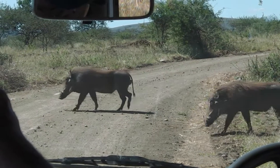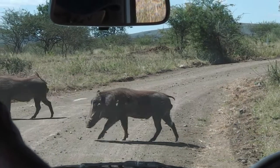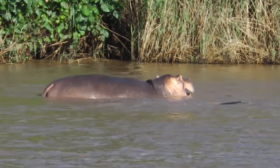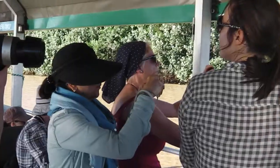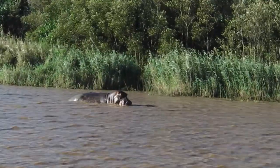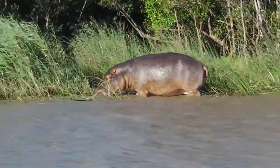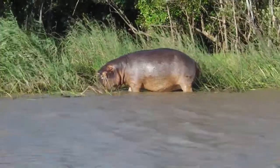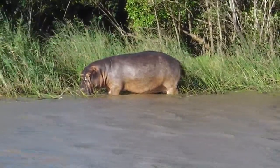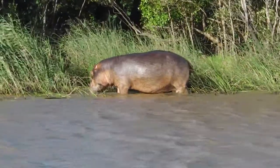On our return, we set off again, this time to see the local hippos in their river home. They tiptoe, walk along the bottom of the estuary bed. They need air, they're going to push themselves up, take a breath, and then go back down, continue walk. He's going to go and mark his territory. And what he'll do is he'll put his backside into the reeds, he'll start defecating, and spraying this dung all over the place using that paddle-like tail.